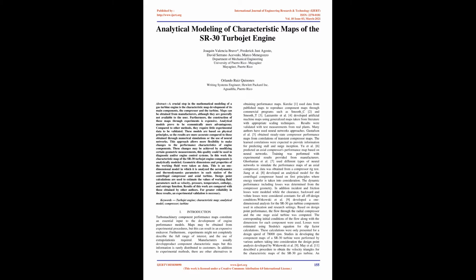These models are based on physical principles, so the results are more accurate compared to those obtained through numerical simulations or the use of neural networks. This approach allows more flexibility to make changes to the performance characteristics of engine components. These changes may be achieved by modifying certain geometric measurements. This quality could be used in diagnostic and/or engine control systems.